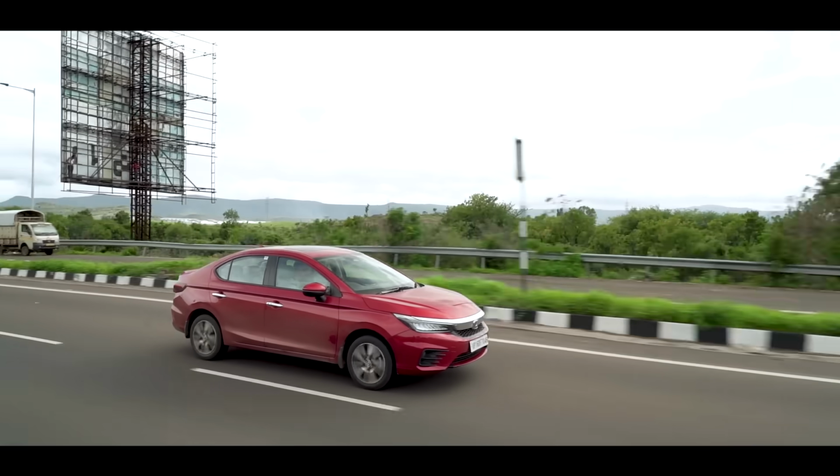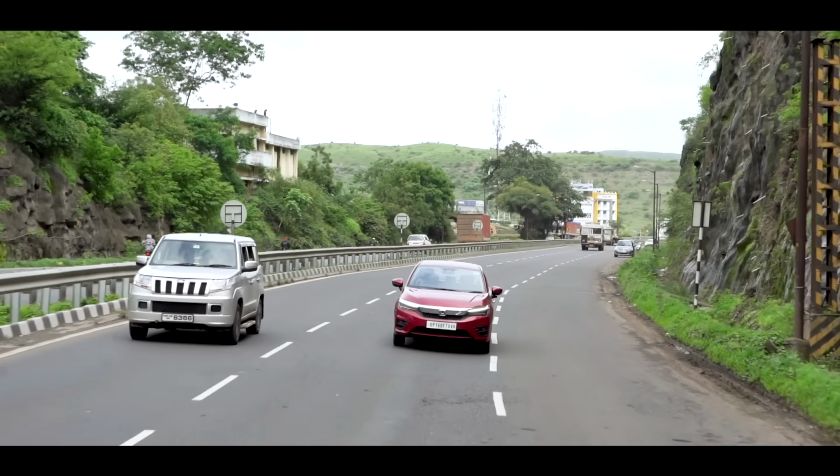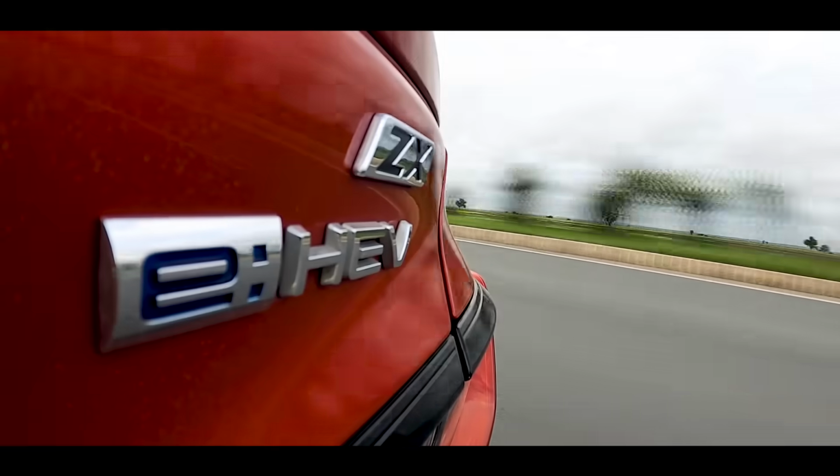Hypermiling demands a lot of focus and discipline from the driver. The driver needs to adapt to a very efficient style of driving and needs to anticipate the road conditions and the traffic moving around. That's exactly what I was trying to apply and get the max from the EHEV hybrid system.